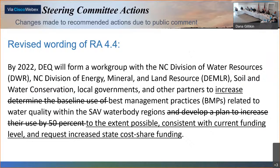programs. So by 2022, DEQ will form a work group with the Division of Water Resources, Division of Energy, Mineral, and Land Resources, Soil and Water Conservation, local governments, and other partners to increase best management practices related to water quality within SAB water body regions to the extent possible, consistent with current funding level, and request increased state cost share funding. And so those agencies are listed because they are the primary agencies that have a role with those BMPs.